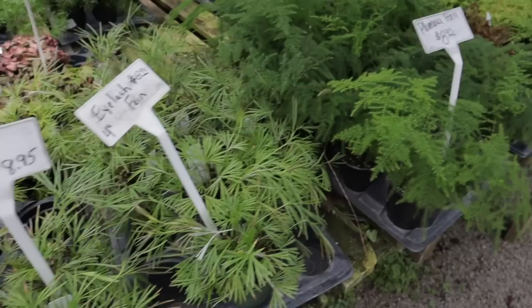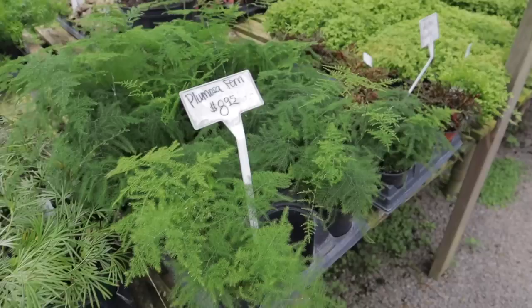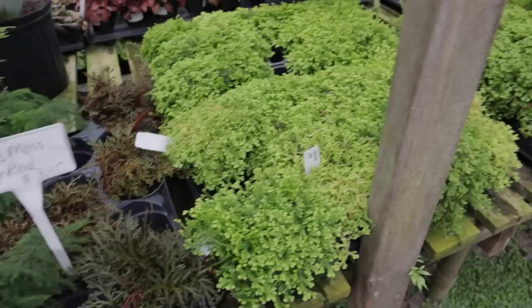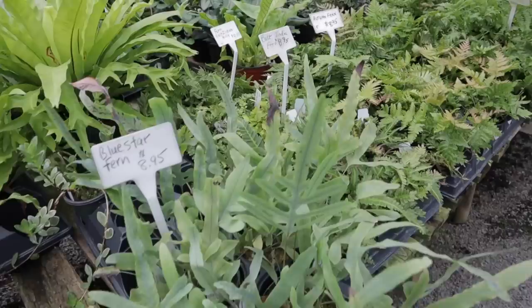Plumosa fern, probably definitely in the top of my favorite ferns. I just think it's such a beautiful plant. I'll pull one out so everyone can see. I just love that. I just love it so much. Spike moss, ruby red, $8.95. Blue star fern, East India fern, autumn fern.